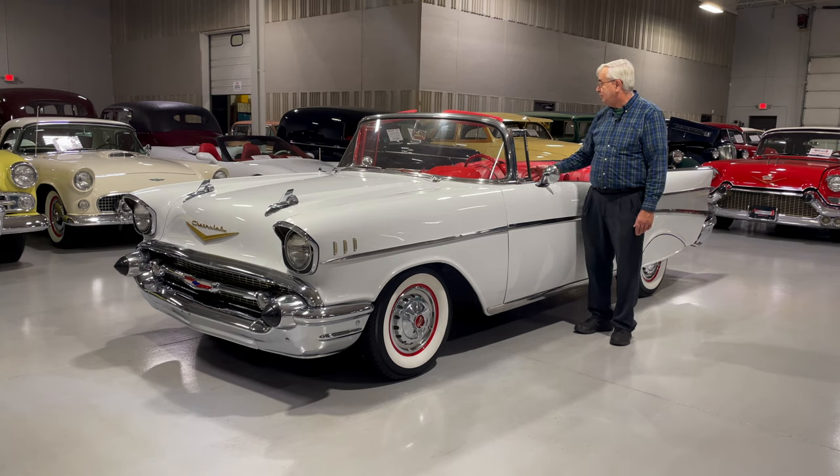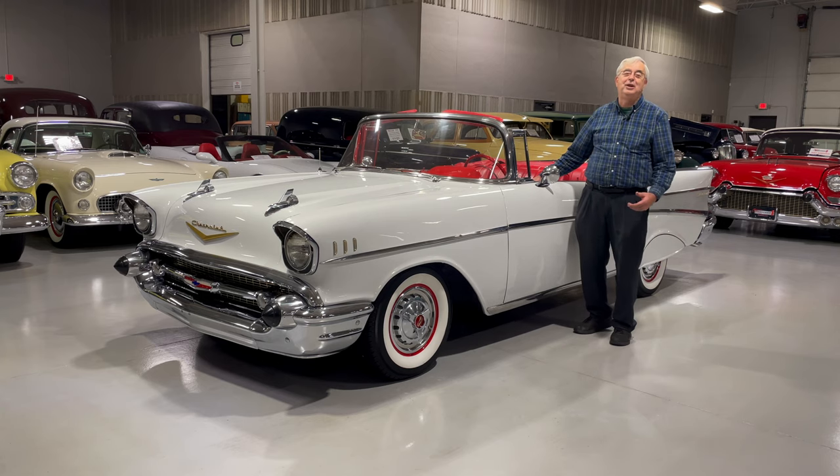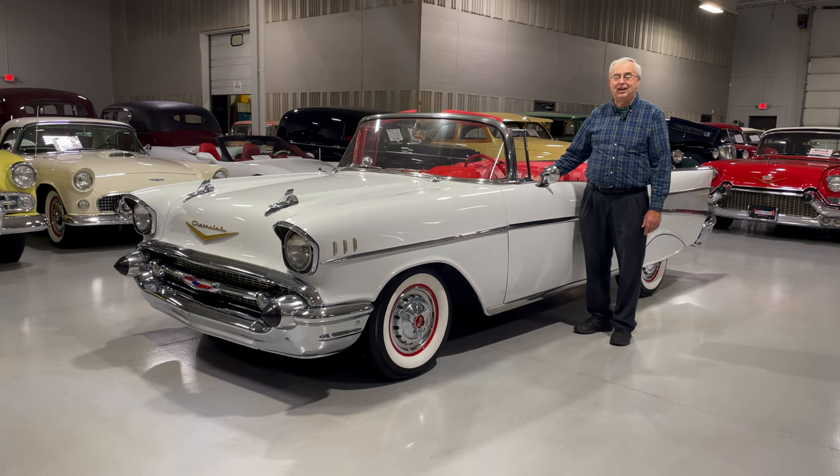You've got dual outside mirrors. They even went so far as to put in power windows, which is really, again, a nice thing on a convertible.